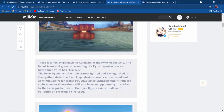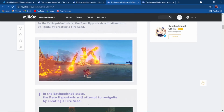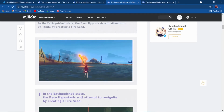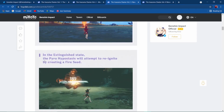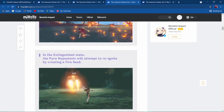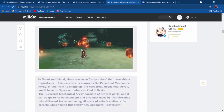Only after extinguishing it with the right element reactions, you will have the opportunity to strike. In the extinguished state, the pyrohypostasis will attempt to reignite by creating a fire seed. So, here we go. Some of the attacks, it turns into like a weird tornado thing. And what's this? Oh no.